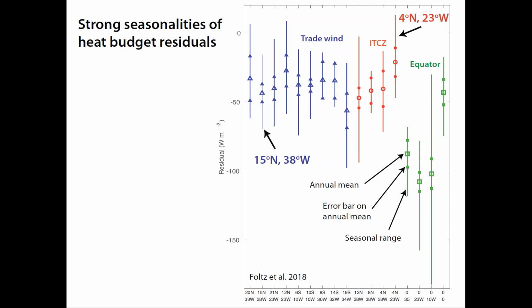So the question is, what's driving this? And the mean values off the equator can be 25 to 50 or more watts per square meter. So the question is, what's driving this mean cooling off the equator if you trust these residuals? And the error bars here are shown as the little symbols. So these are significantly different than zero, accounting for the errors. So what's driving this mean cooling and the strong seasonality of the cooling off the equator? And we picked these two locations, 15 north, 38 west, and 4 north, 23 west.